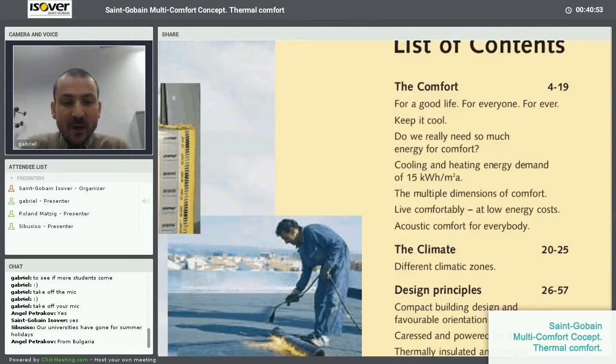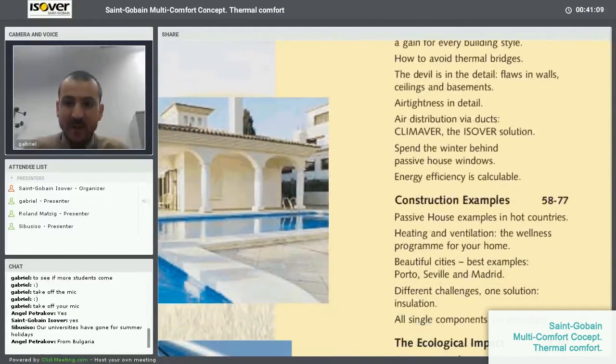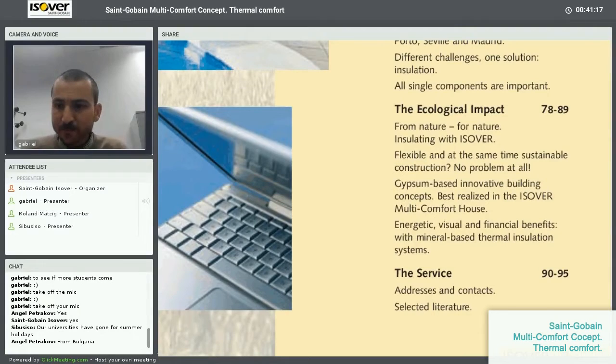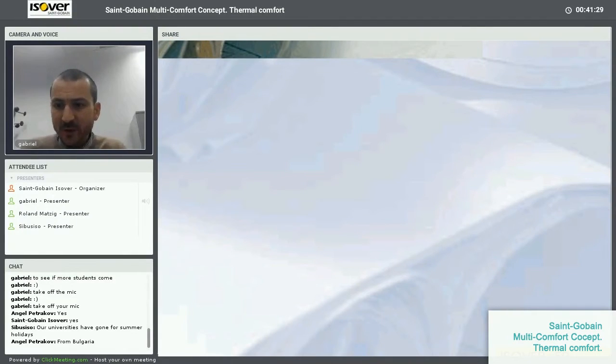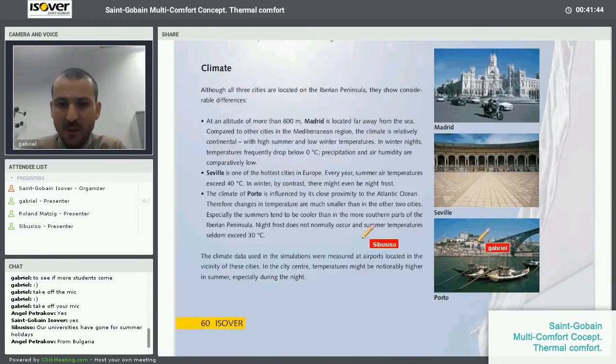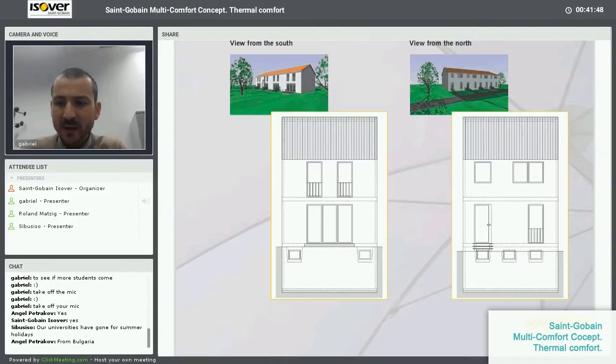It has been analyzed for Spain, and one of the climates analyzed is Madrid, so you will have plenty of ideas, plenty of examples. It speaks about the comfort, the climate and the design principles, and it gives also construction examples, and it takes a look at the ecological impact. So I'm just going to scroll down to some of the examples. Okay, here we are at the planning stage. As soon as it uploads, you can see it's looking at Porto, at Madrid, and at Sevilla, and you can see different analyses.